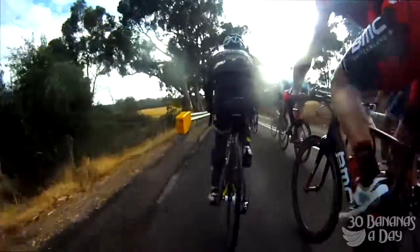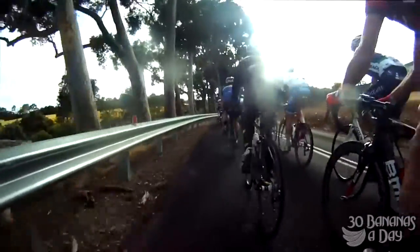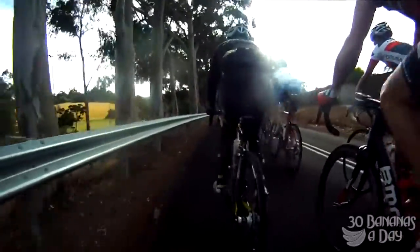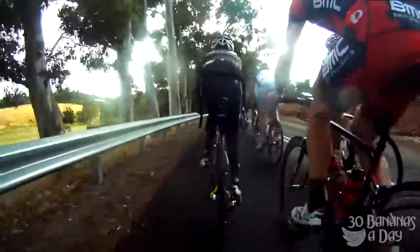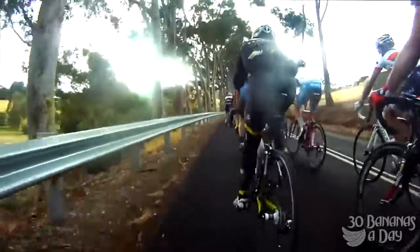Everyone has struggles. Maybe you get dehydrated, or you're running out of carbs, you're running out of muscle glycogen, and you're just struggling to maintain contact. But you can see the BMC rider here, just smooth. Your legs are basically pistons, and you want to have the revs about 80 to 100. If you're doing a sprint, you want to be at least 130 to get the power. The higher the power, the higher the cadence is going to be.